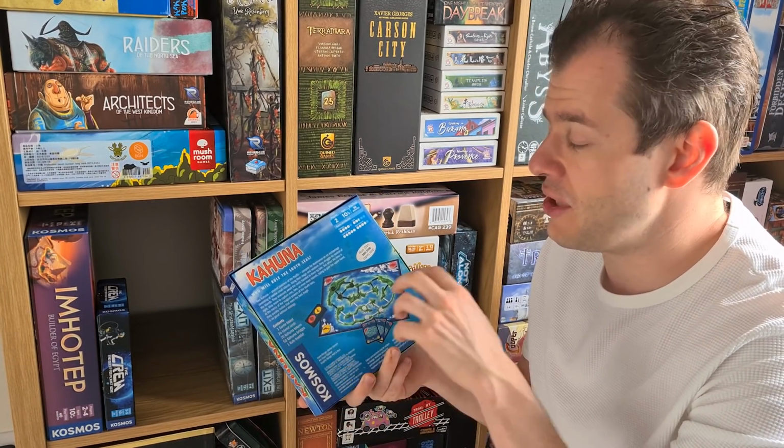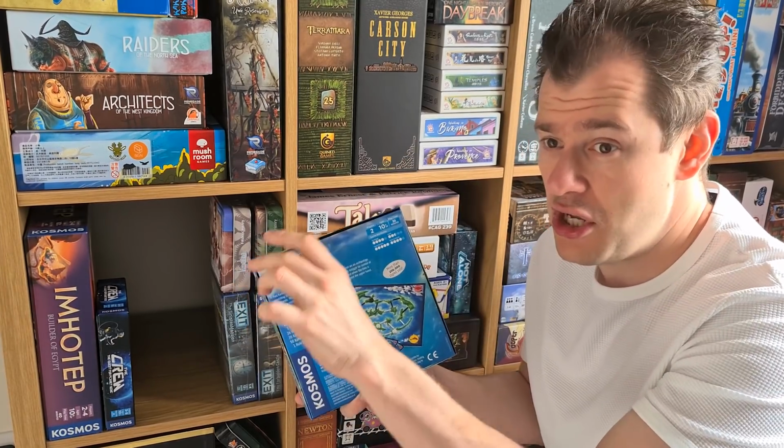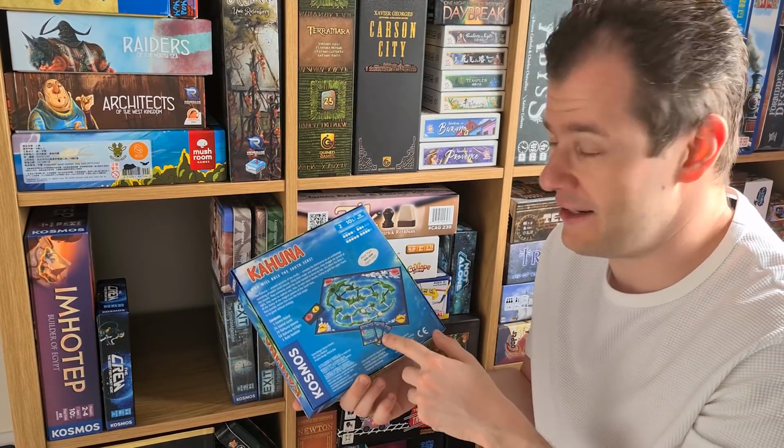Your opponent's doing the same thing though, and there's ways to knock each other's bridges off or to overlap their bridges. And you can end up in a situation where you can create these chain effects where by controlling one region, you control another region, which then knocks your control of another region. So you can create these cool combos. But the mechanics are straightforward.